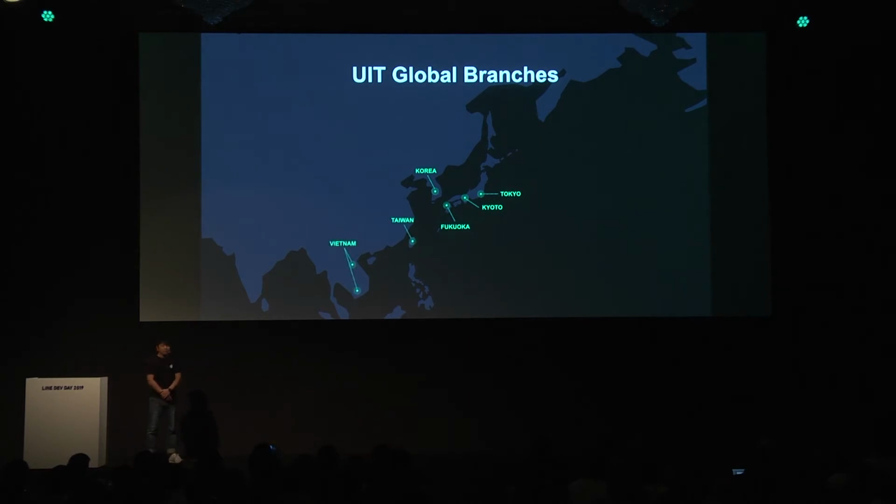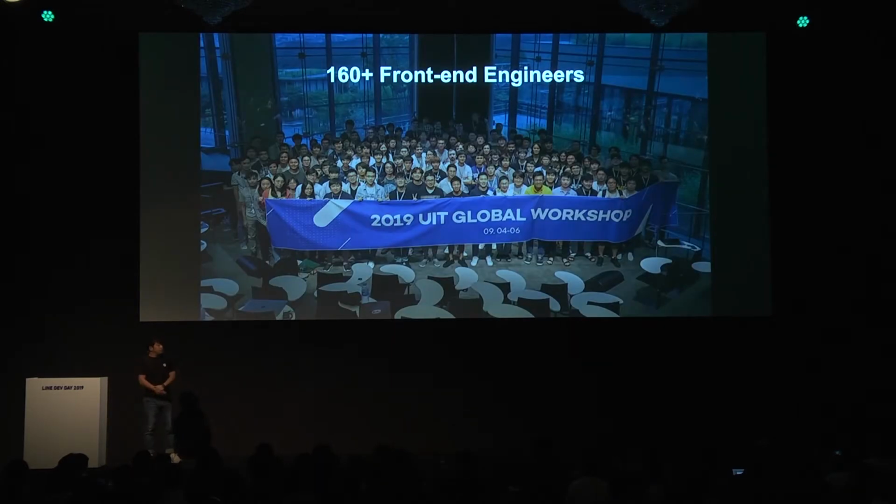Outside Japan, we have branches in Bundan of South Korea, Taipei of Taiwan, and Hanoi and Ho Chi Minh of Vietnam. In total of domestic and global, we have 7 branches. Also, we have over 160 front-end engineers. This photo is from this September in Chuncheon in Korea, when we had a UIT Global Workshop. About once a year, UIT front-end engineers come together and have a technical exchange session.